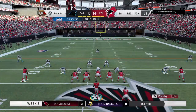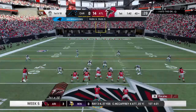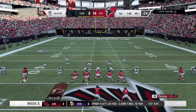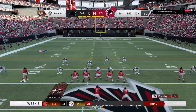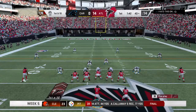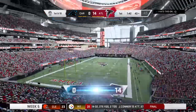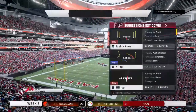Hey, Black 25. Mike spot 4. There it comes. There it comes. And now we get a timeout called on the defensive side of the ball by the Panthers.